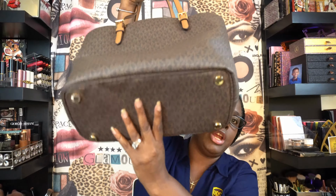And just for an everyday bag, if you're like me, who carries a lot of stuff, this is a great bag for that because it is big enough for you to be able to carry so much in this bag.